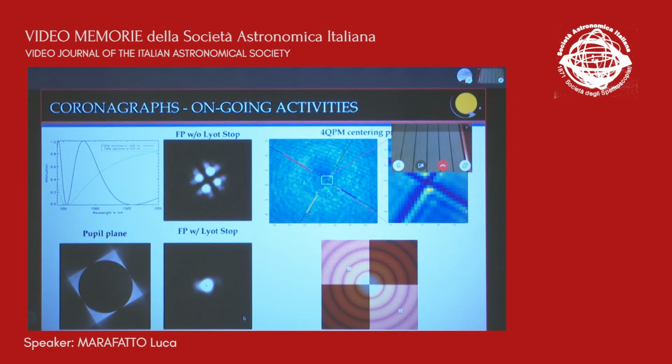So the PSF peak intensity with and without the coronagraph is a function of the wavelength. As we said, it was optimized to work at 1.6 micron. But our test bench was not aligned to perform at such a wavelength, and modifying it for 1.6 micron would have required changing all the lenses and the detector. But luckily, our 4-quadrant mask has a local minimum in the attenuation also at around 550 nanometer.